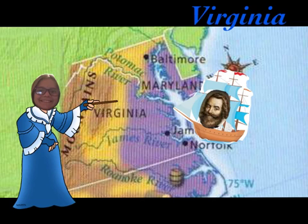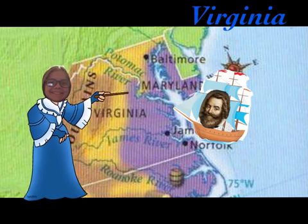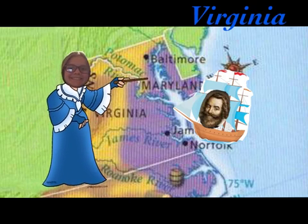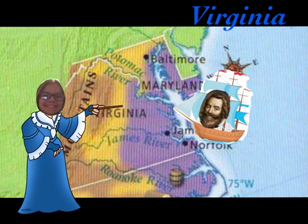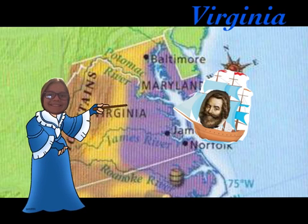Virginia was founded in 1607 by John Smith and other colonists, including John Rolfe, sent by the London Company to Jamestown. They went there because they thought they would find gold, but didn't. So, the Powhatan Indians helped the colonists survive by trading food.